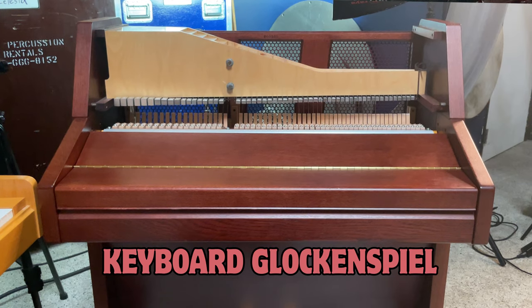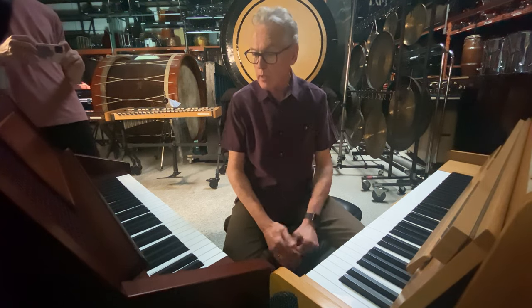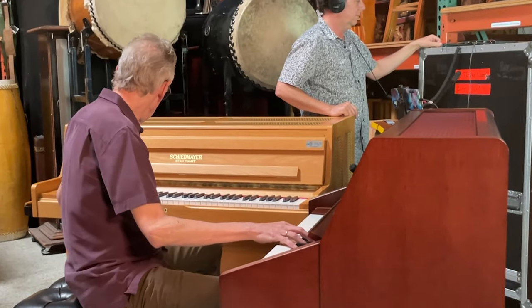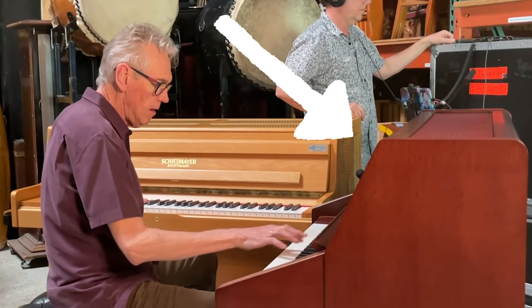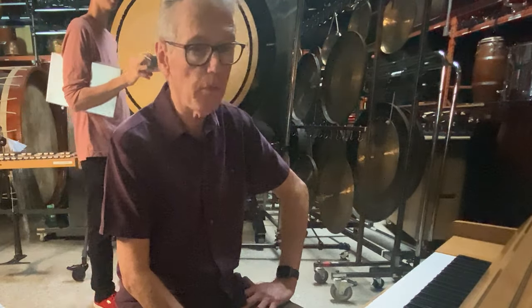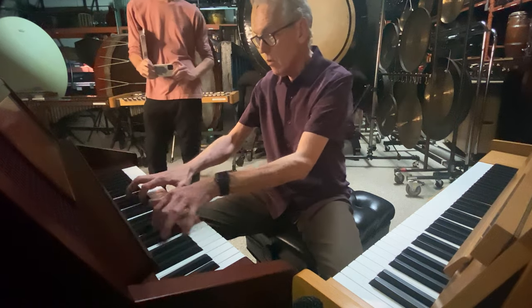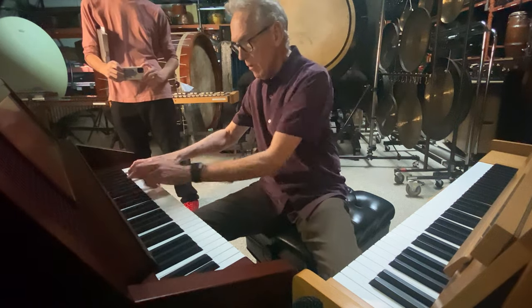A keyboard glockenspiel plays like a piano, as celeste does, but it is bright and sparkly and has a hard attack. But rarely do you actually see a key glock out in the wild anymore. Yeah, I haven't seen it used in film, but it certainly could be and should be. It is capable of much more adventurous and complicated parts. Kind of a cool sound together.